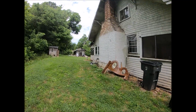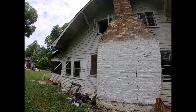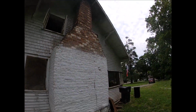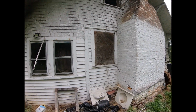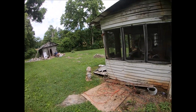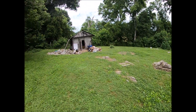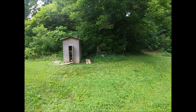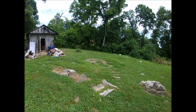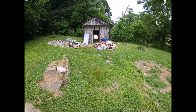If you guys remember the last video, there's all the trash and stuff back here. Chris and I cleaned that up, took care of it. Still got a little bit to go, but it certainly looks a lot better. Got rid of the ash pile. Oh yeah, and back there is one of the chimneys for the original resort houses. So we're still cleaning up some stuff. This is a pretty long process, but it is what it is.